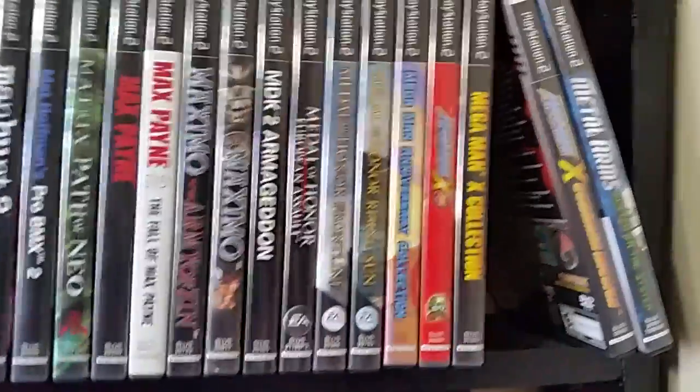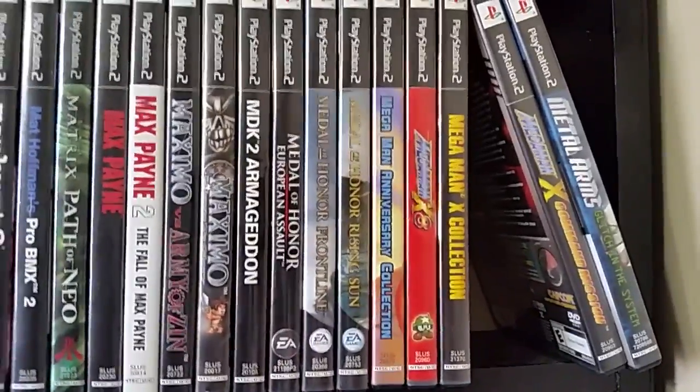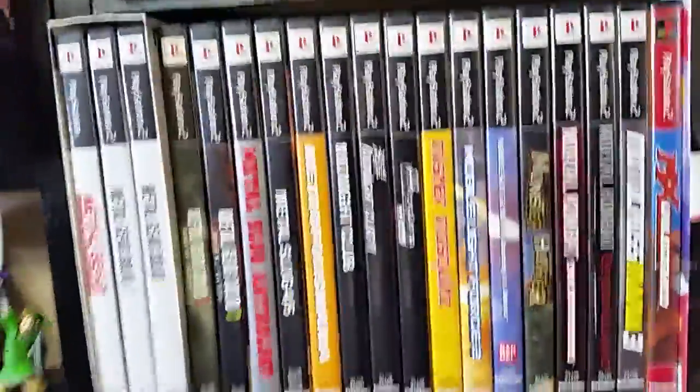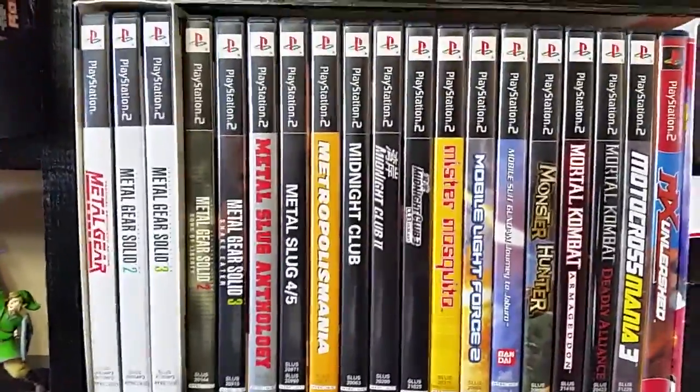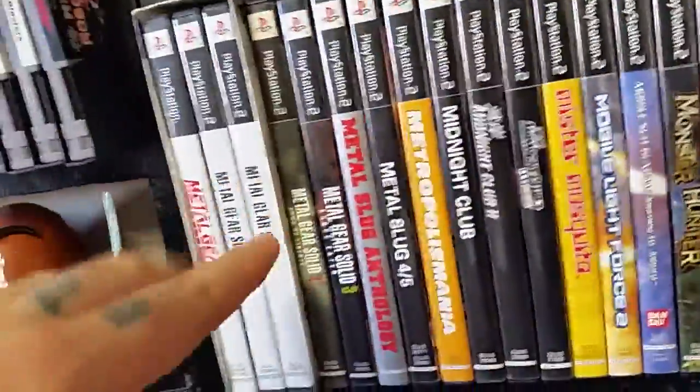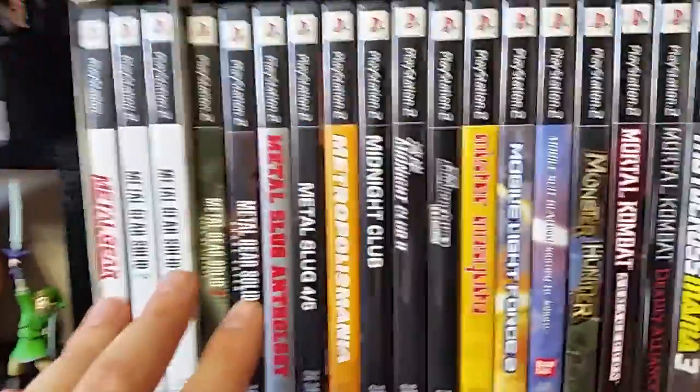And then I've got a few Mega Man games. You know, the Mega Man X collection, that one's a lot easier to find for the PS2. I wish it was that easy for the GameCube, but... Alright, next up, another one of my all-time favorite series, Metal Gear Solid. I have two variants of it. I have the 3-pack collector's edition here, and then the standalone ones you can buy.